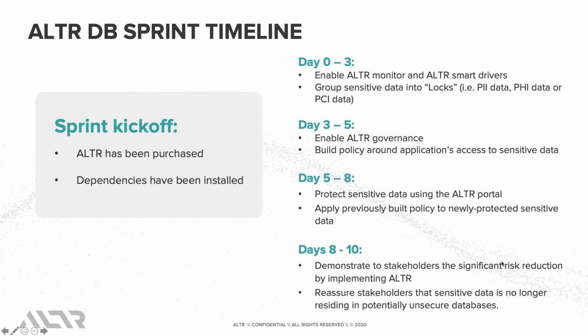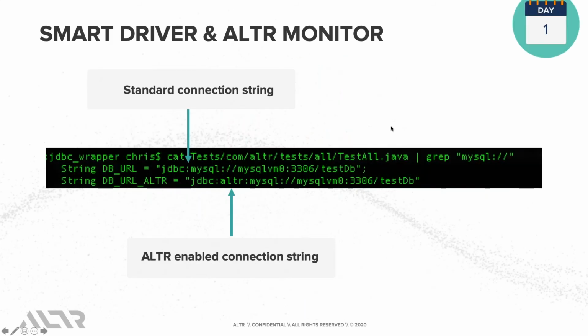Last thing we're going to do is demonstrate to the stakeholders of the business that you've significantly reduced your risk by implementing ALTR. And then we're going to show them that the sensitive data is no longer residing in your potentially insecure databases. So this is what a smart driver install means.